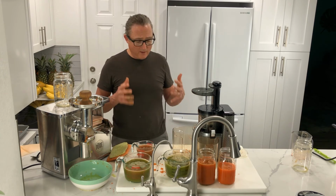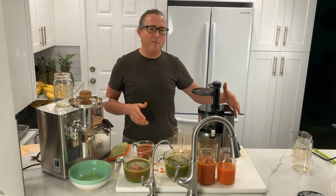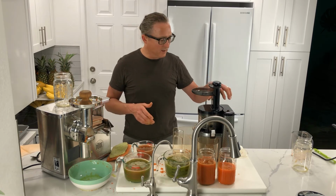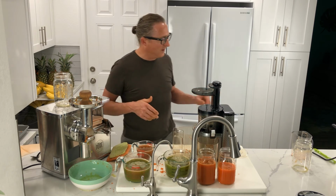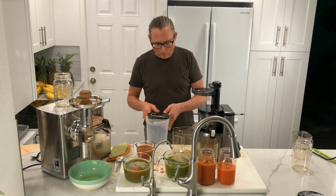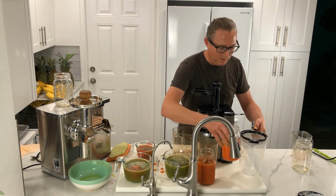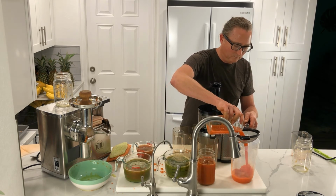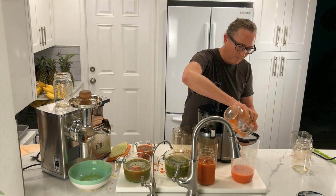Another thing I'd like to take a look at is the amount of pulp that's found in the juice on the Nama juicer versus the Pure juicer. So I've got a fine mesh strainer here, and we're going to pour the juice from the Nama juicer through this strainer and see how much pulp we get.